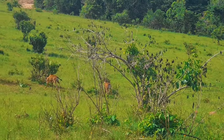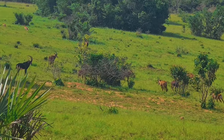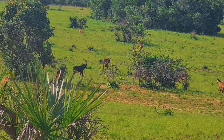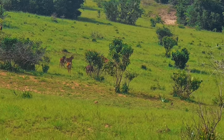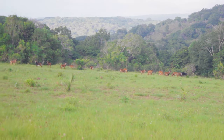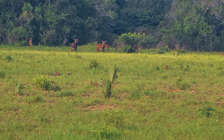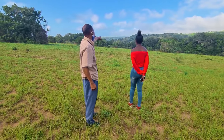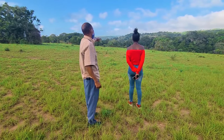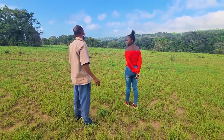The animals you are seeing from far there are called Sable Antelopes. There are three types of animals there. They are all antelopes, but the big group there is of Sable Antelopes. The black one is the male Sable Antelope. There must be one male, the dominant one, who is the father of the group. There is always one dominant male in a group of antelopes.